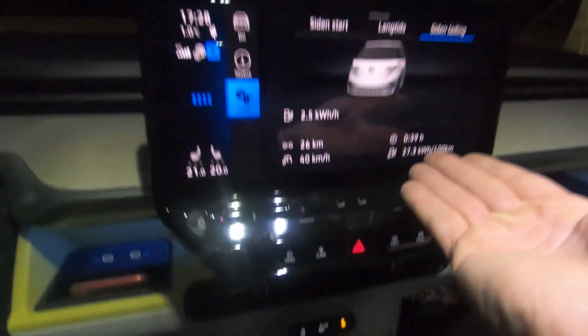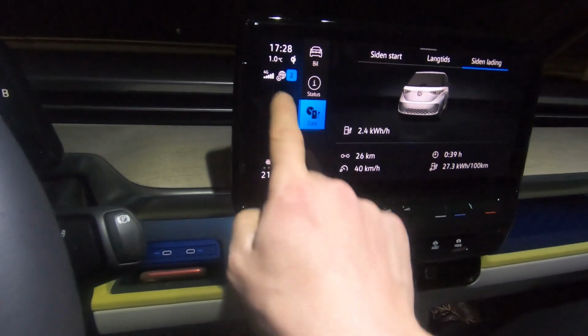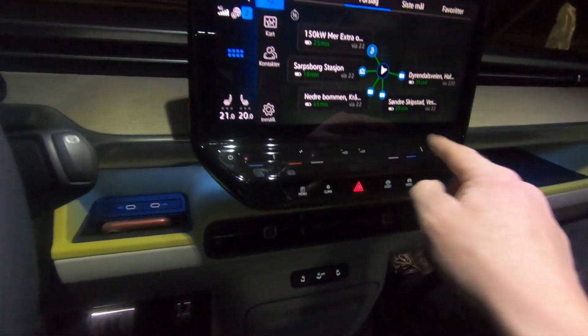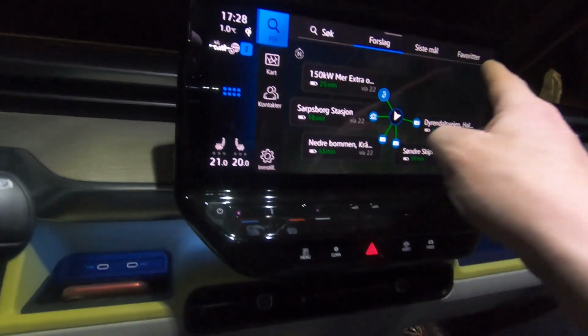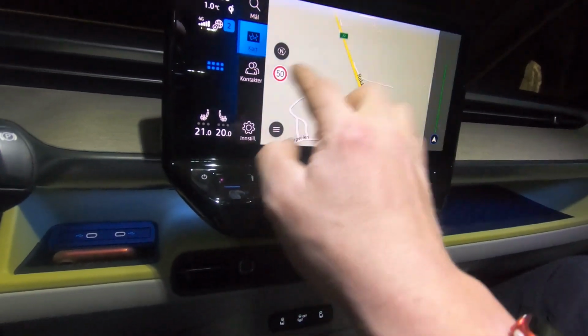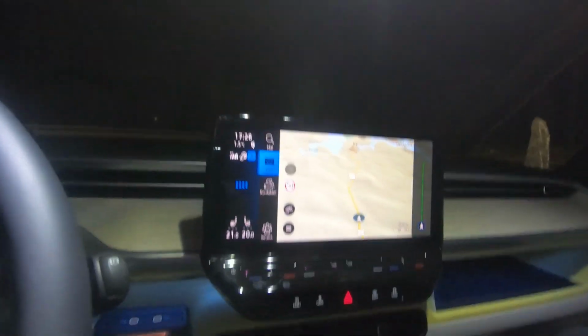Here you have the consumption numbers since I picked up the car, and you have your average. VW slow moving. Oh, look, it suggests charge spots, which is nice. How do I get this thing to go away? Map. Yeah, it's a bit slow, but that's how VW are. So, yeah.